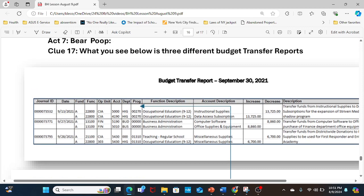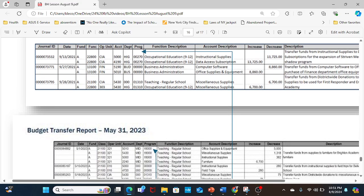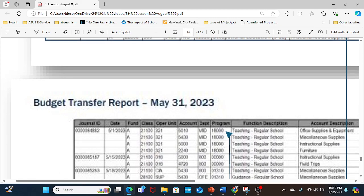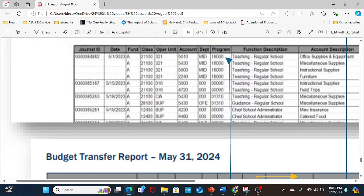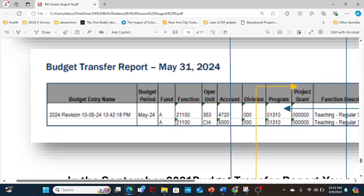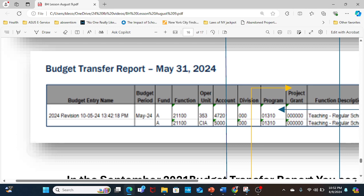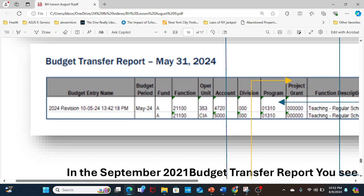So in 2021, you see a column that says PROG. In May 2023, you see a column that says program. And then in May 2024, which is the most recent budget transfer report that's available to us, you see a column that says program and another column that says project.